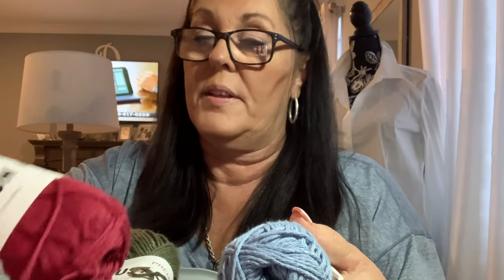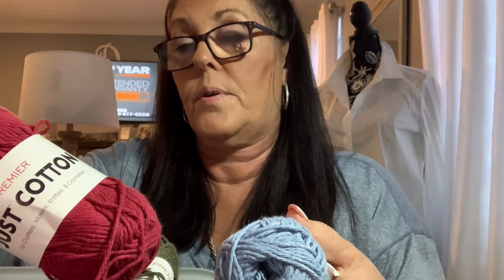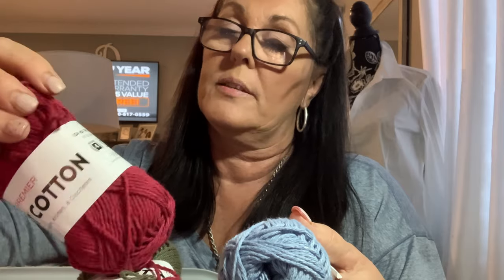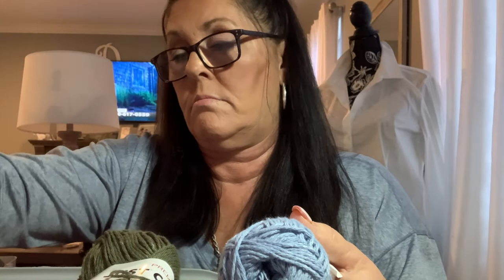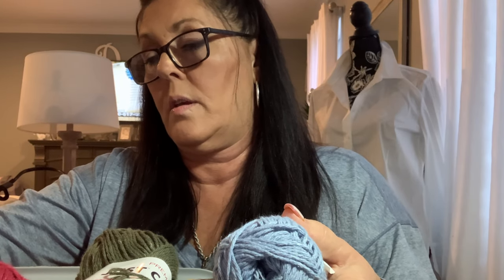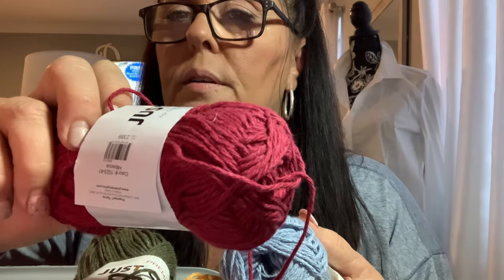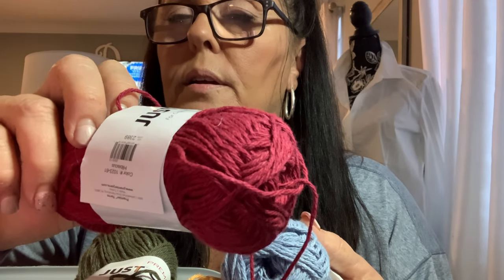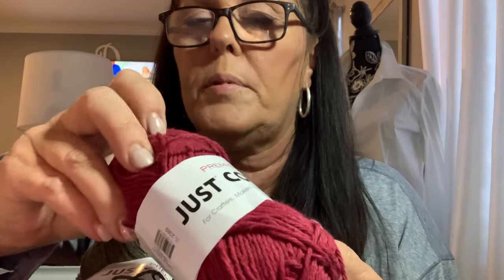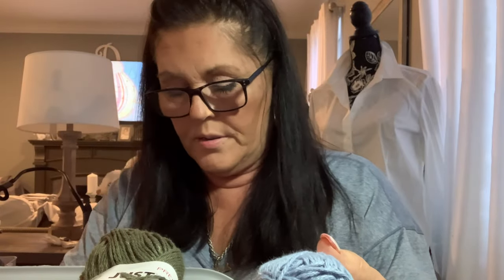I don't even think I have this color. 104 yards. It's a number 4, and it is cotton, and there's two things in it: 85% cotton and 15% polyester. Yeah, and it's pretty soft, and it's got kind of a little bit of a shine to it. So it's a nice yarn. It's Premier.